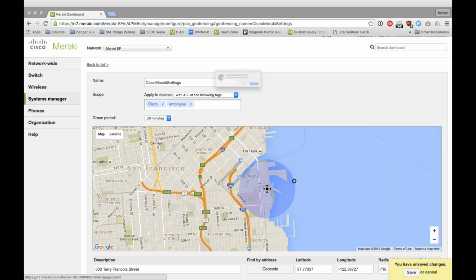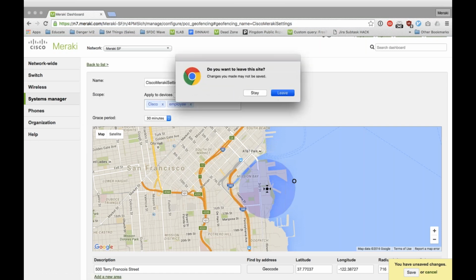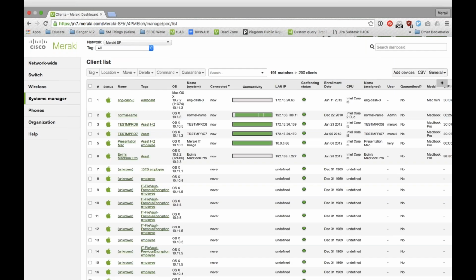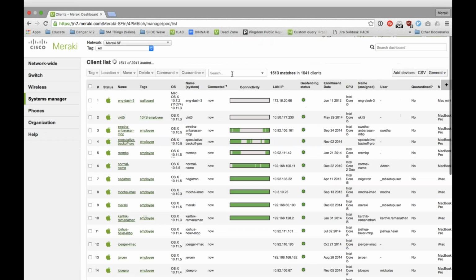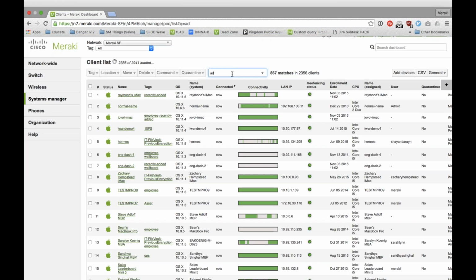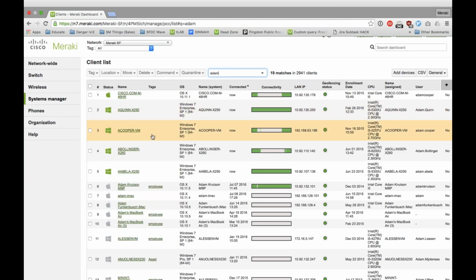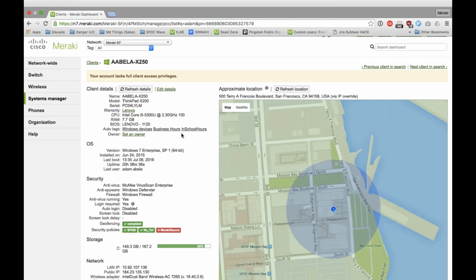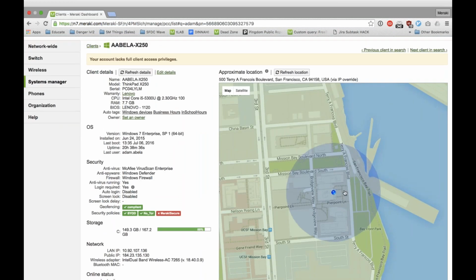And so if we were to jump into, let's say, a client, and I'm going to pick a client at random. So let's say we can look at maybe Adam. And so if we jump into Adam's computer, you can see here's an example. He's currently inside the geofence, right? We see that he's at Terrier Francois. He isn't actually Meraki secure because he's got his auto lock disabled. But you can kind of see we're grabbing a lot of information about these devices, right?